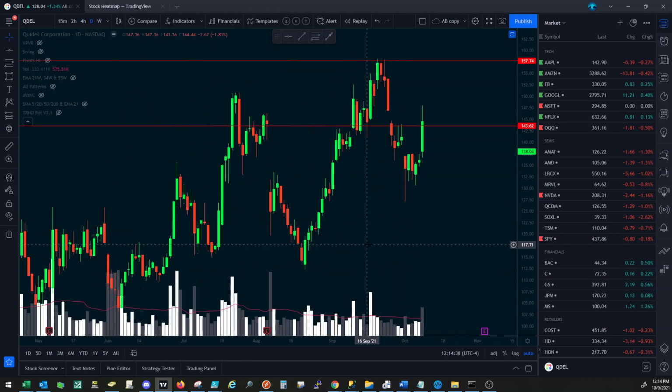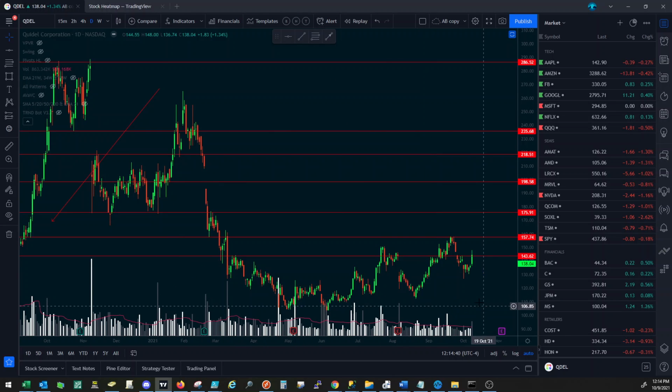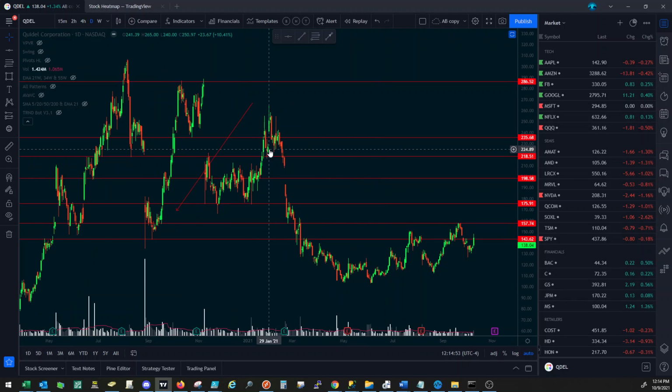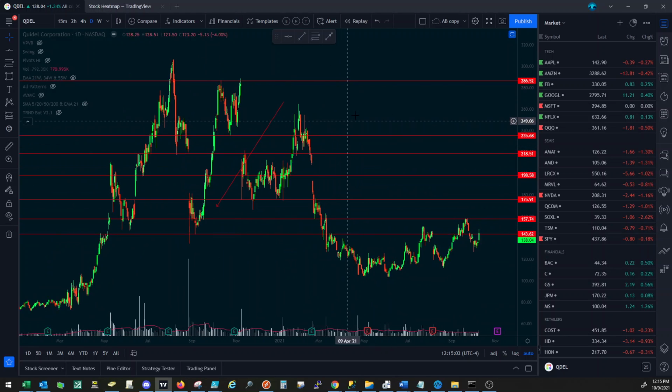If you're playing stocks, you should be fine. You could use your stop at 104, half a position here. You added 115, 120, and then you stop out at 100. If you're playing options, I do not recommend that. It's very low volume, not liquid enough on options to play that. So stocks would be my play on this.